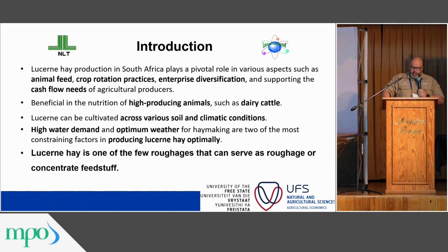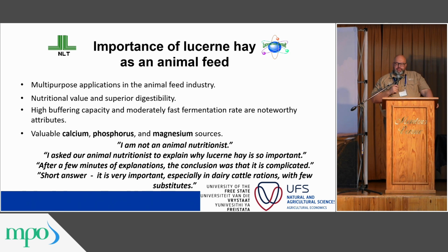Now, a superhero always has something that makes him distinguishable from the rest. Lucerne's superhero power is it can be used as a roughage and it can be used as a concentrate. Right, so Lucerne has a high digestible rate, it has lots of nutrients, and it also has a lot of microelements.